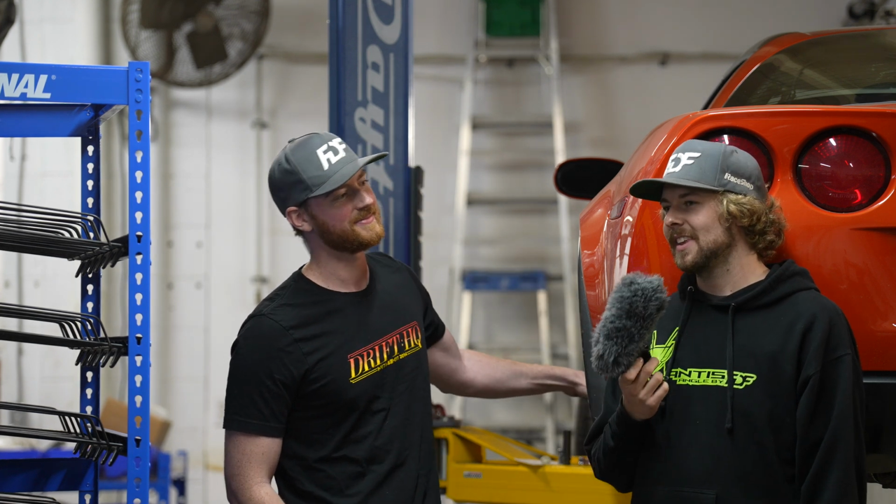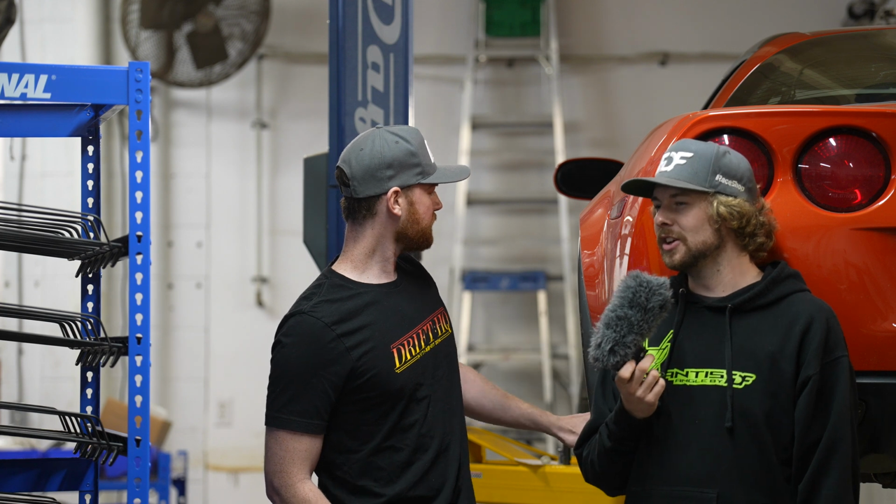Fair, fair. And what has been your all-time favorite kit that you have designed and developed? Well, that's a good question. I'm gonna go with the Billet S chassis kit. It's lightweight. It's about 14 pounds lighter than our steel counterpart, and it works fantastic. Anything else you want to add? Buy Corvette rear uppers.